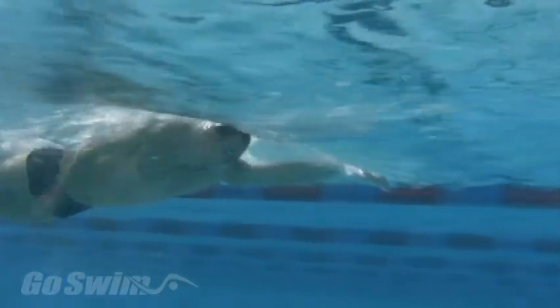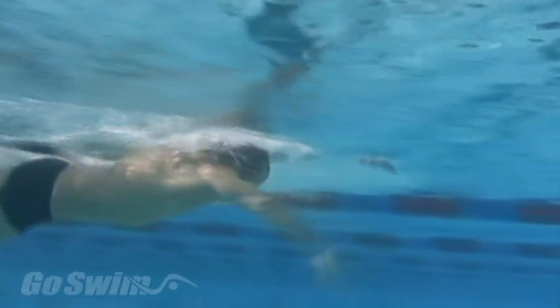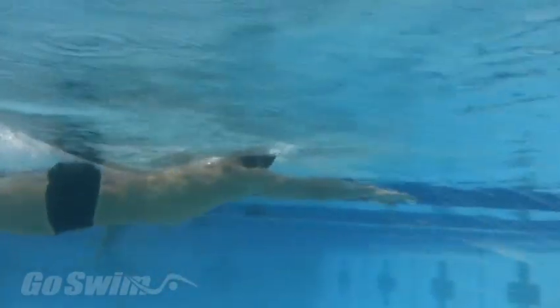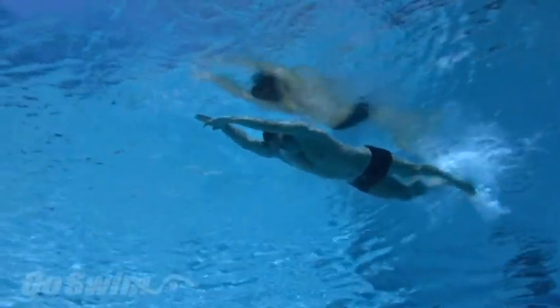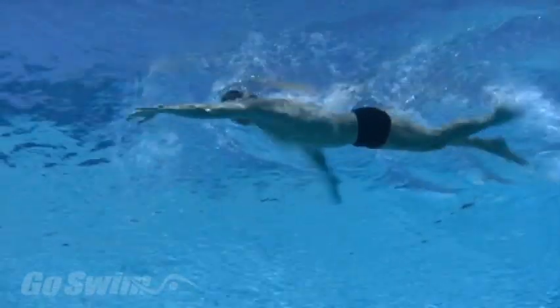If the lead hand must wait to pull until the other hand finishes the pull, the pulling hand will accelerate naturally. Finally, extending front to back on every stroke encourages a low breath, which is the topic of our next focal point.